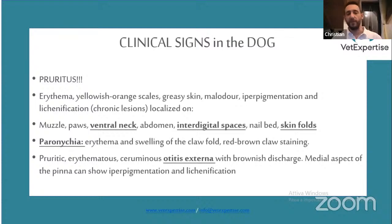We can also have a Malassezia paronychia, characterized by the erythema and swelling of the claw fold, and the typical staining of the claw that appears red-brown, as we will see in a minute. Also, very important, a pruritic erythematous otitis externa, characterized by the presence of a brownish discharge. Also, the medial aspect of the pinna can be hyperpigmented and lichenified in the chronic cases.